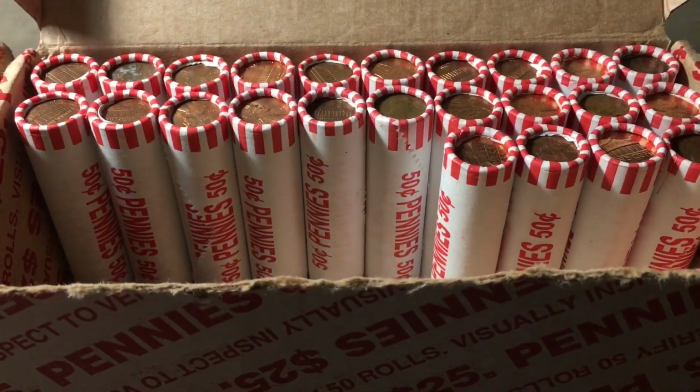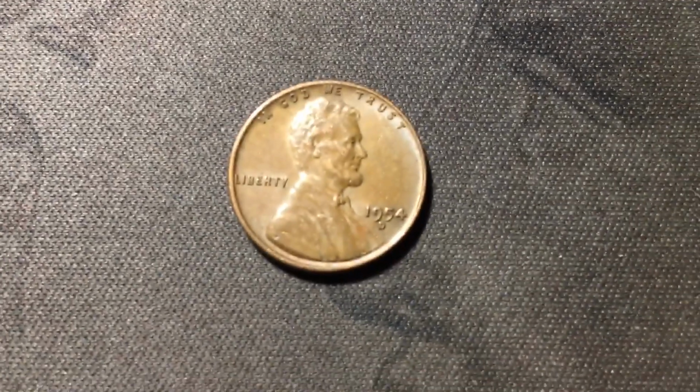Roll 26, and we're going to have wheat cent number 4 for box 2. Did just uncover it. It's another one from the 50s. This one is a 1954 out of Denver.